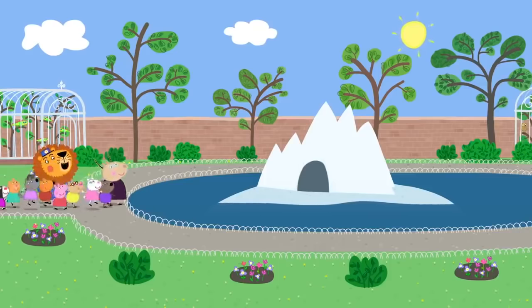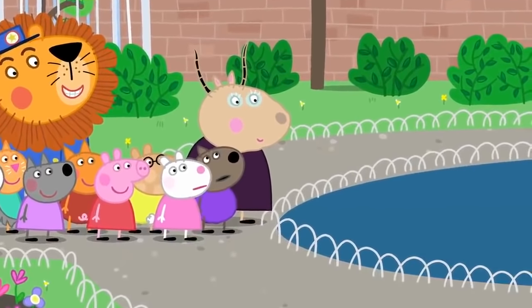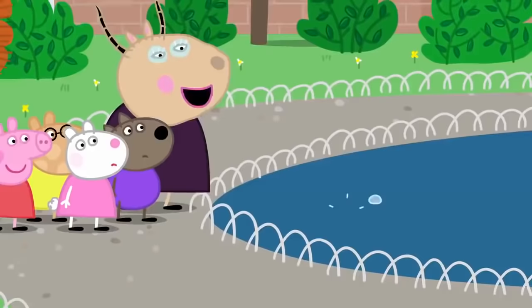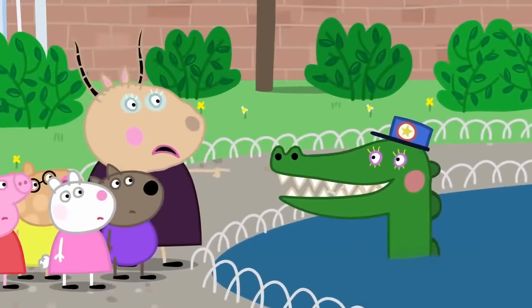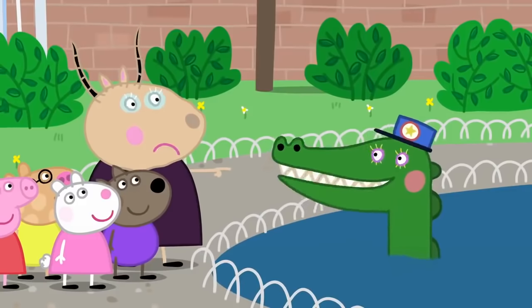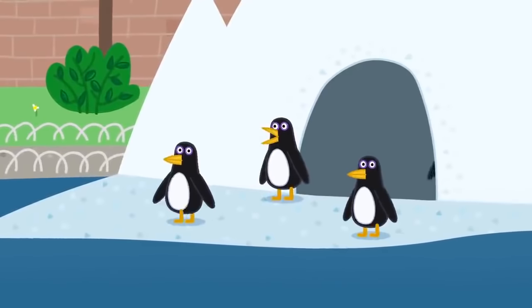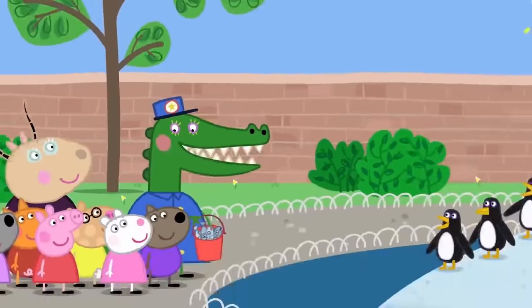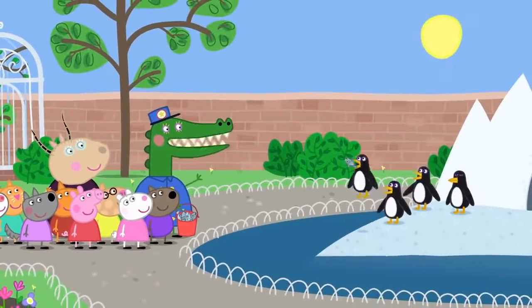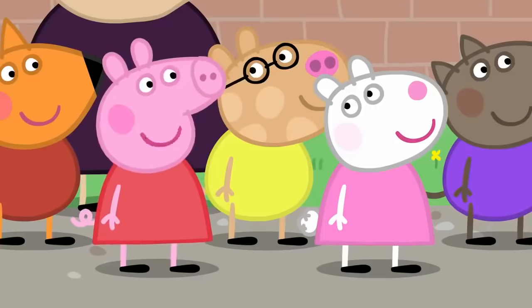Look carefully into the water. I can't see anything. There's nothing in there. Wait, I think I see something. Ah! Crocodile! Hello, I'm Mrs. Crocodile. I'm the keeper in charge of the penguins. Ah, penguins! Adorable, aren't they? And now it's their feeding time. Penguins eat fish. Ooh. Penguins are very good at catching.